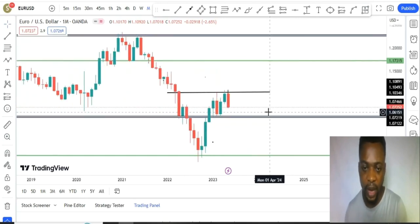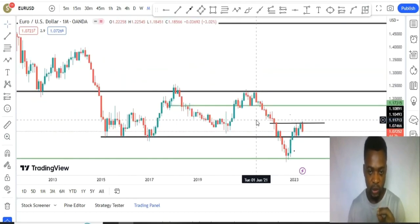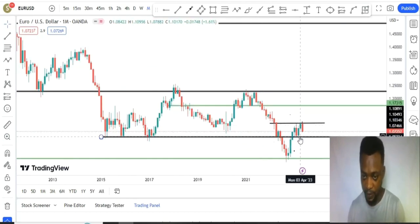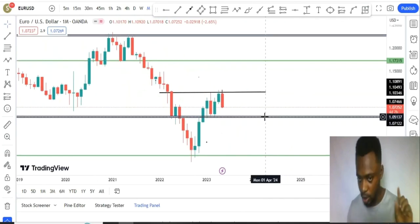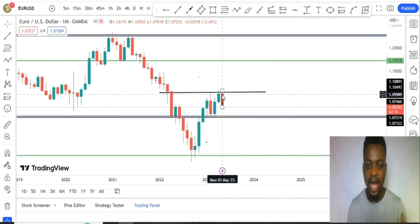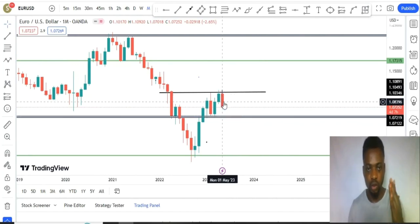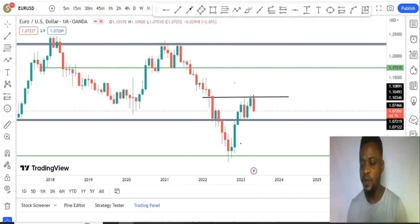Remember, if you check my previous video, we broke this major zone, we tested it, and we were flying up. This was my target as a buy. I've been buying EUR/USD until just last week. I've been a strong fan of buying EUR/USD until last week, when we saw this strong bearish bias. Price could not break above this zone. And why couldn't price break above this zone?